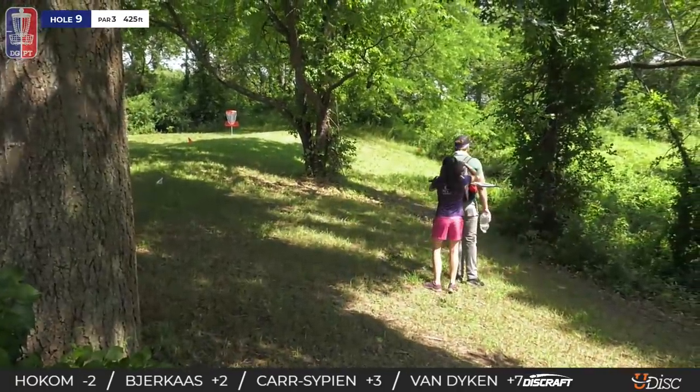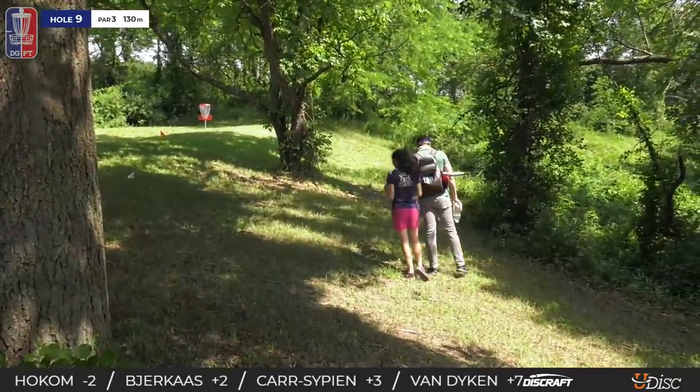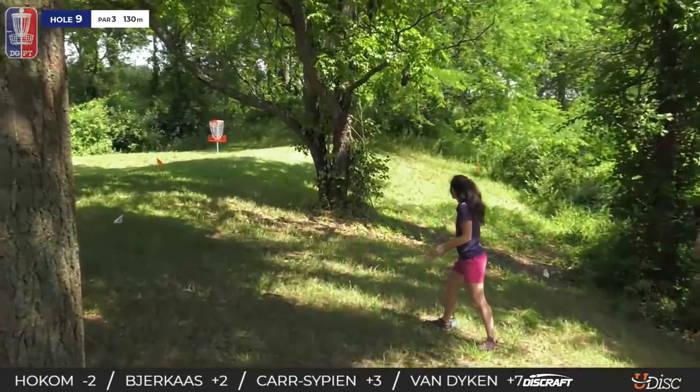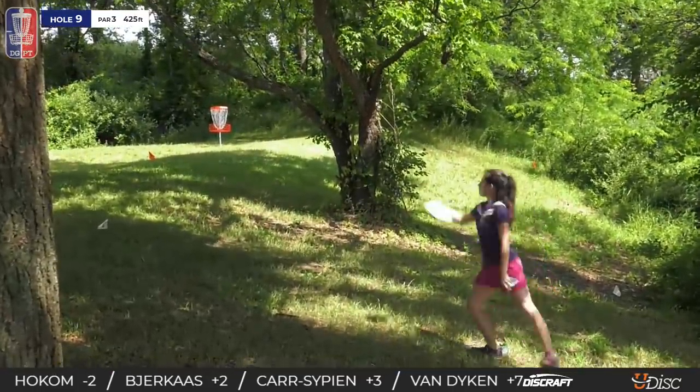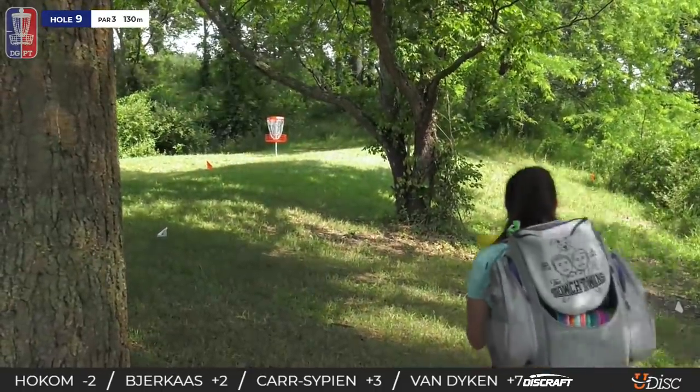There's another good approach. Here's Paige going above and under the branch.